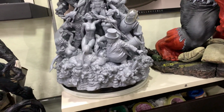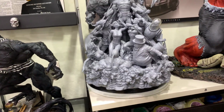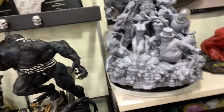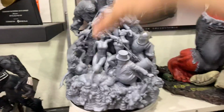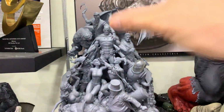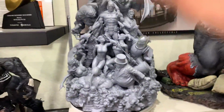But yeah, it's definitely not as big as one of the huge Prime 1 third pieces. But just looking at this, it's got a lot of stuff going on. And I've even seen the back. You haven't seen the back.